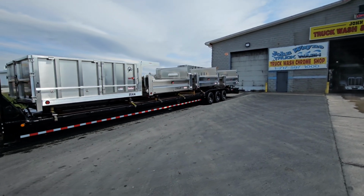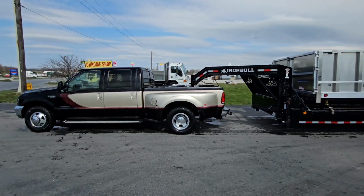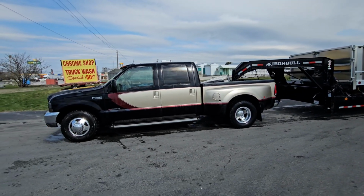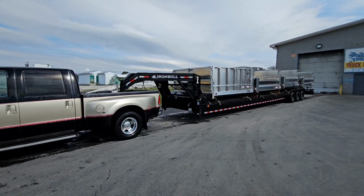Gotta put a tire on this trailer. But that's it for the weekend. Get home, do some maintenance, get ready for next week.